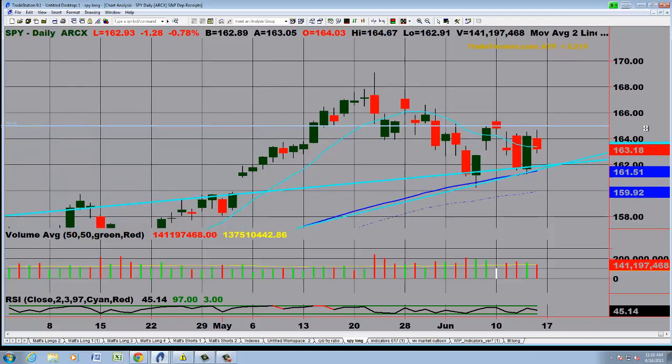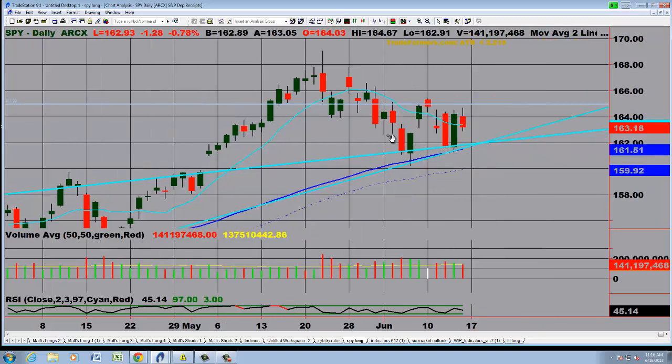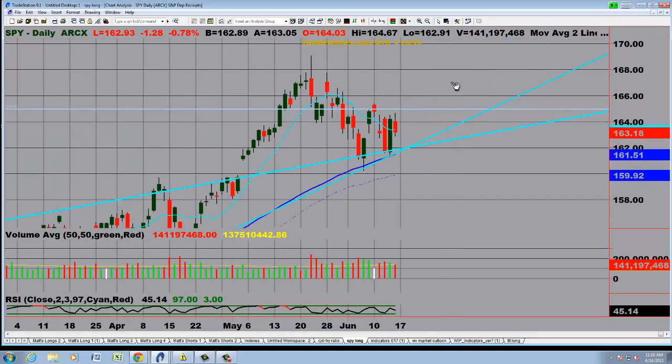Now, the thing that is most interesting is this level of compression. A couple of things are going on here. You had that test of the 50-day. You have not really had any serious accumulation days in quite some time. So the market is still under pressure from a volume perspective in terms of institutional buyers coming back in. The way I would look at this and play it is you have a scenario where you have this level of compression after this reversal and a bounce off here.